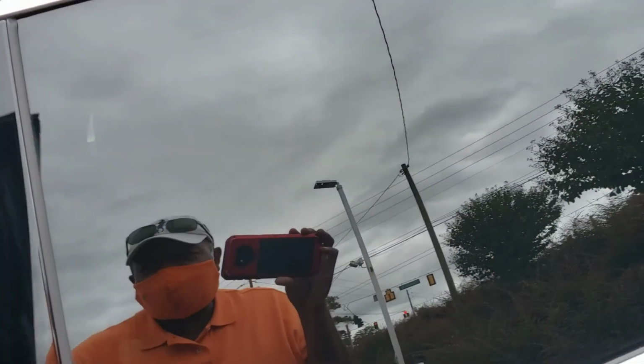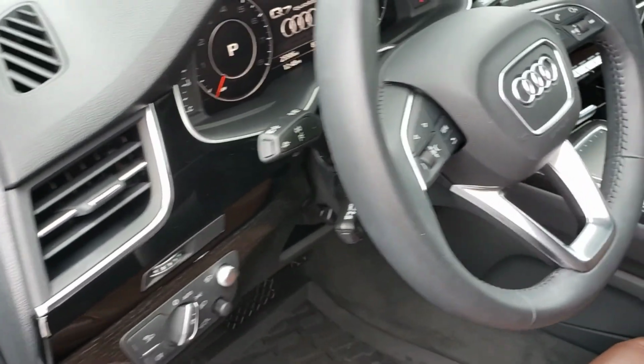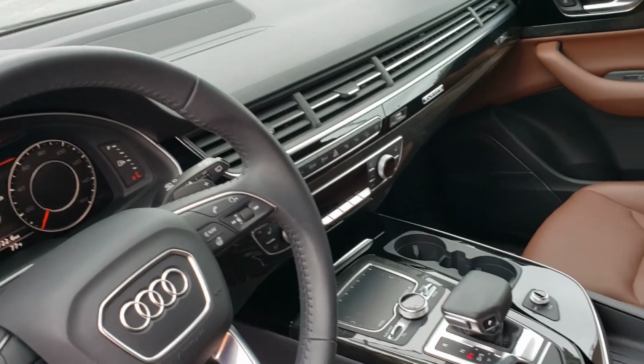The lady that had this actually insisted on them. She just liked the way it looks. And then she bought another one from us, and she put the roof racks in that one, too. And as I understand it, she doesn't carry anything.